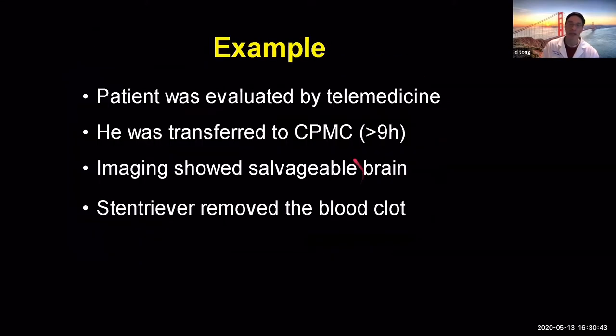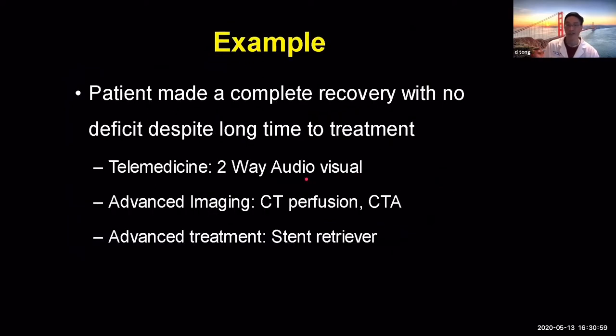So in this particular case, that's exactly what happened. The patient was seen by telemedicine and was thought to be a good candidate. He was transferred. By then it was over 9 hours. The imaging that he had showed that he still had salvageable tissue. He got the stent retriever that I showed in the other picture, and he made a fantastic recovery.